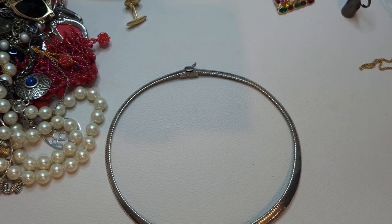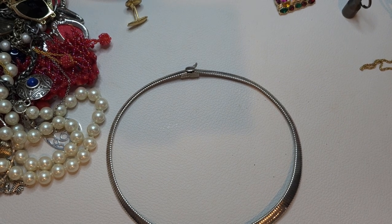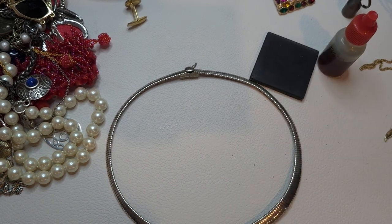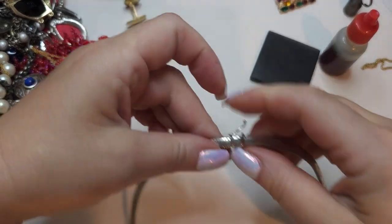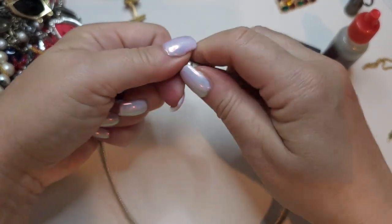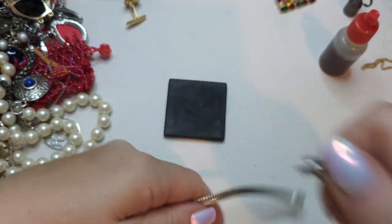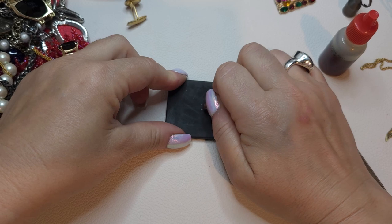Okay, I think I have one. I usually forget to bring my Q-tips, but I think I have one. So we can at least test this one and see what's going on here. Oh, uncomfortable.